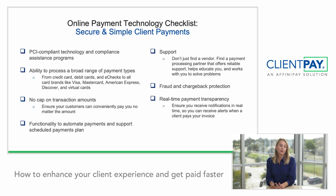Second thing you want to look for is being able to process a wide range of payment types, from eCheck to credit cards. Sometimes there are virtual payment cards that come from insurance companies. You just want to be able to accept all of that, so there's no friction and you've got a seamless way for clients to get paid.